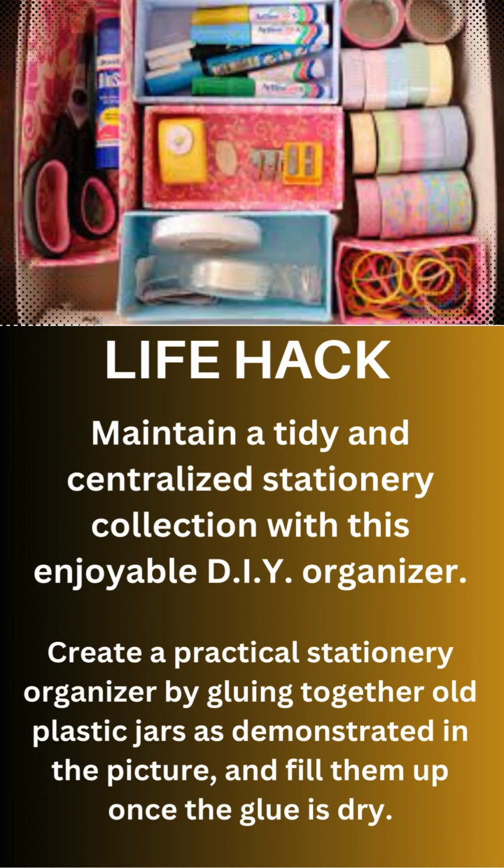Life hack. Maintain a tidy and centralized stationery collection with this enjoyable DIY organizer. Create a practical stationery organizer by gluing together old plastic jars as demonstrated in the picture, and fill them up once the glue is dry.